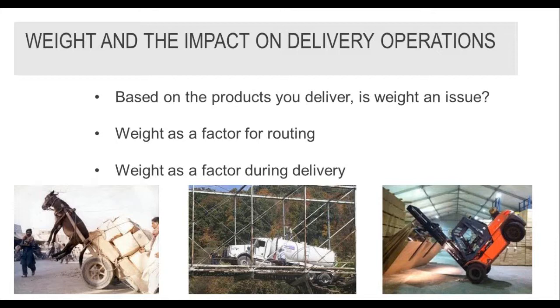Daryl, I just want to chime in just from a vehicle perspective. What about load weight on vehicle performance? I know you talked about routing. Should vehicle weight be considered when you're looking at your vehicle performance? Yeah, it absolutely has to be taken into account.